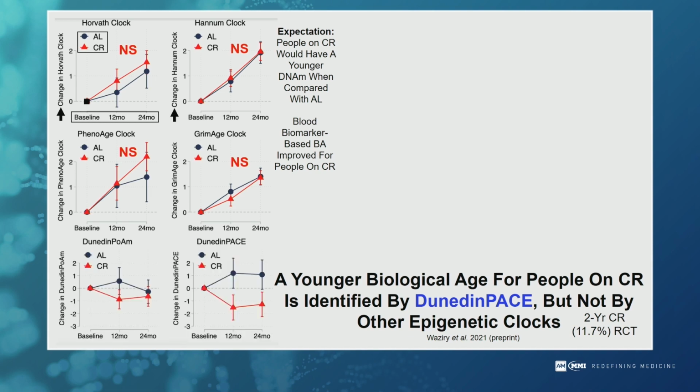So what about the Dunedin epigenetic test? Looking at the first iteration, DunedinPoAm, this too was not significantly different when comparing CR versus ad lib for the epigenetic changes as a result of the 2-year RCT. But now we start to see some separation using Dunedin Pace. After 12 months on CR, we see that the CR group indeed had a lower epigenetic age. And then at 24 months, they also had a younger epigenetic age when compared with people who are eating an ad lib diet.